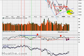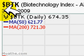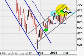On the flip side, by the way, let me talk about the BTK. This is one of the markets that's breaking out from a range, the BTK, the biotech index, and you see this beautiful break right here. Nice upward sloping channel, beautiful breakout. I mean, everybody's talking about that. If you want to look for ideas in the biotech space, right?